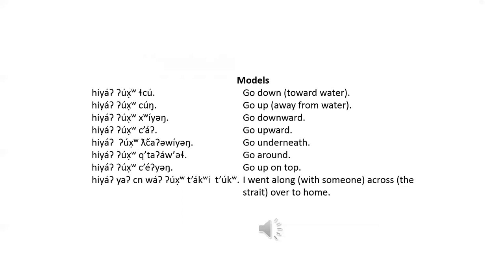Also, the first two models specify a direction with respect to the water. This could be toward or away from the salt water of the strait or the ocean, or the fresh water of a large river or lake. If you scan the list of direction and motion verbs in Appendix D, you will see that many of them have a watery orientation. Traditionally, the water has been the most important means of transportation and source of food for Klallam people. This importance is reflected in the language.